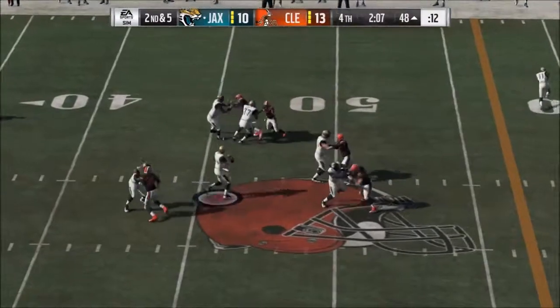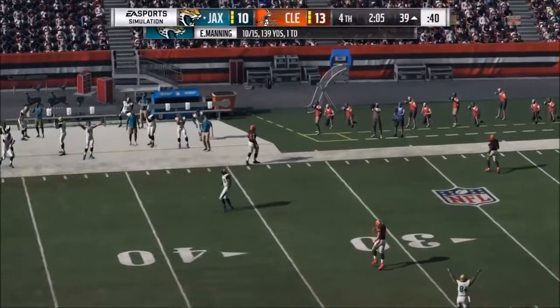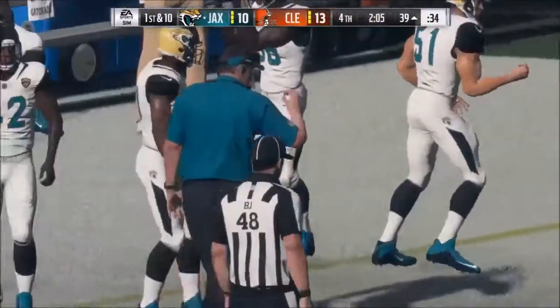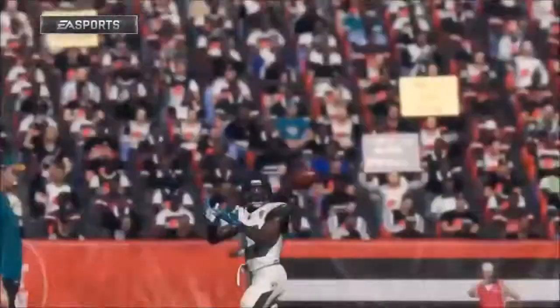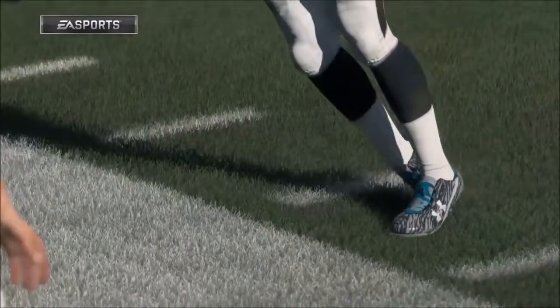On 2nd down, here's Manning. And he'll go out of bounds after taking it a little further down inside the 40. It's a 9-yard gain, and it keeps the drive moving. Heady on that one, huh? Getting out of bounds before the 2-minute warning. They get an extra timeout, extra opportunity to move the ball downfield. Very smart football.